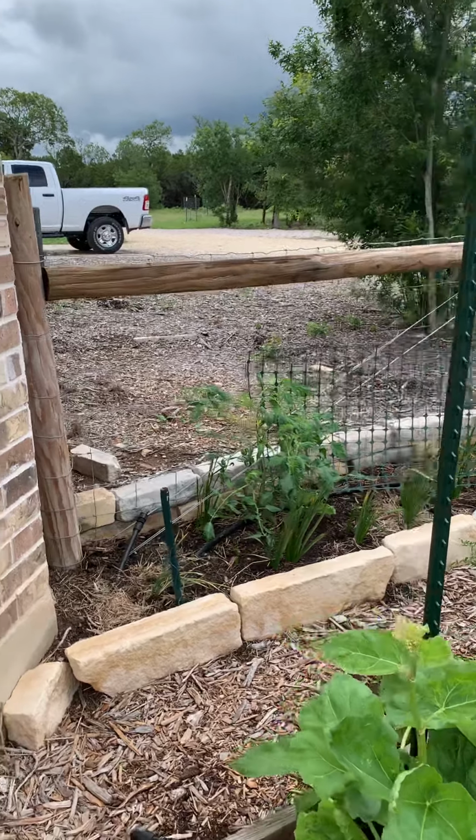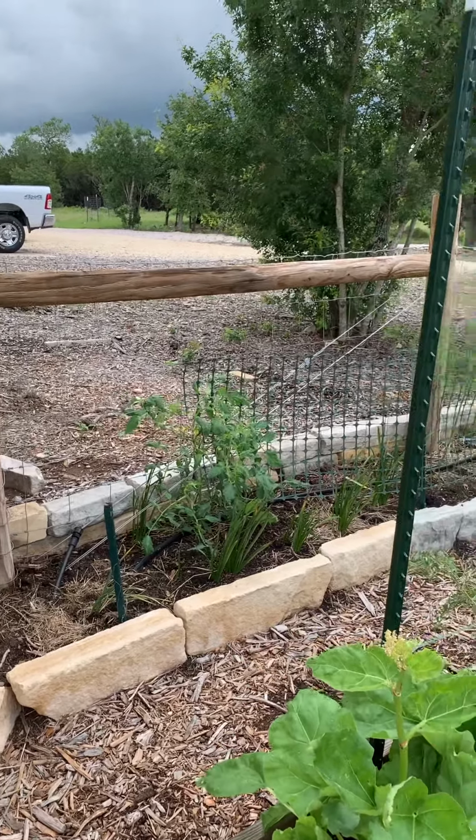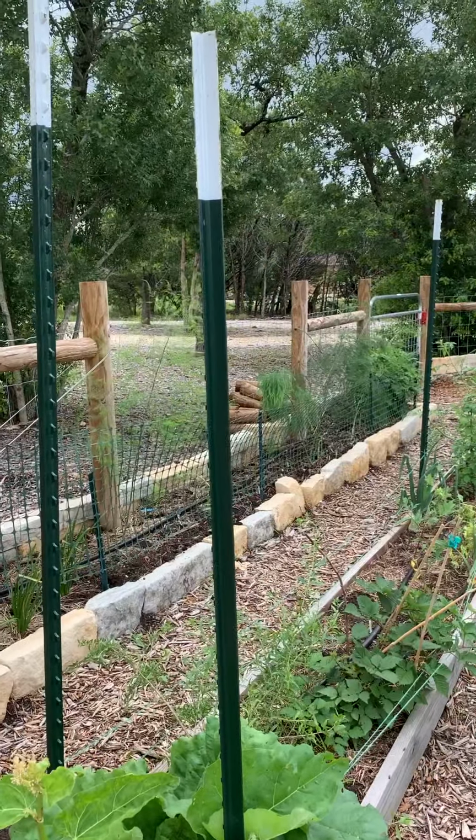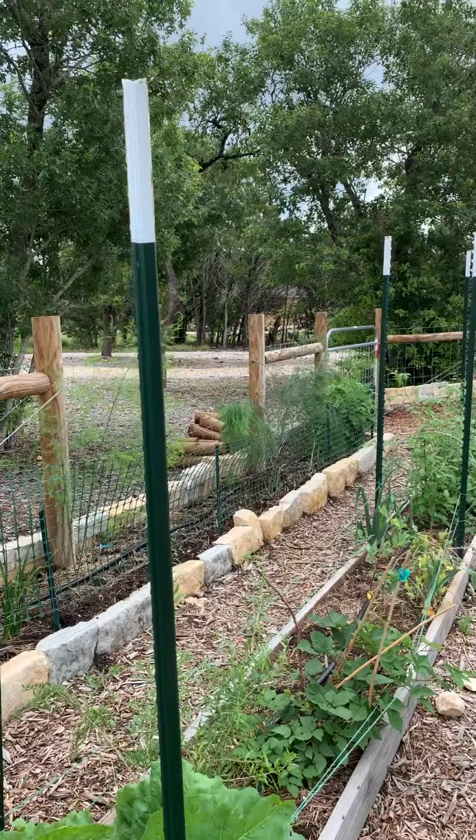Good morning, my siblings. I thought I would do a little bit of a garden tour since I haven't done one in a while. So there's the asparagus. Some of them we're still harvesting. Some of them we're letting them grow up. We've got dahlias down at the end that are getting big.